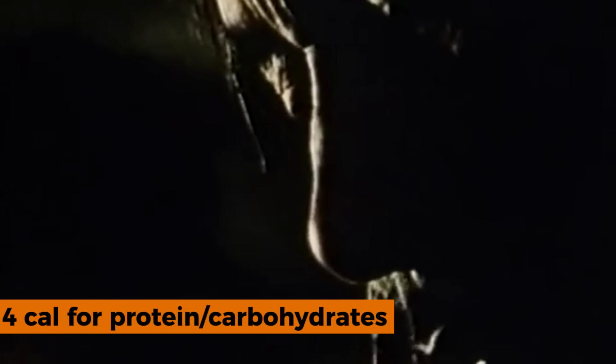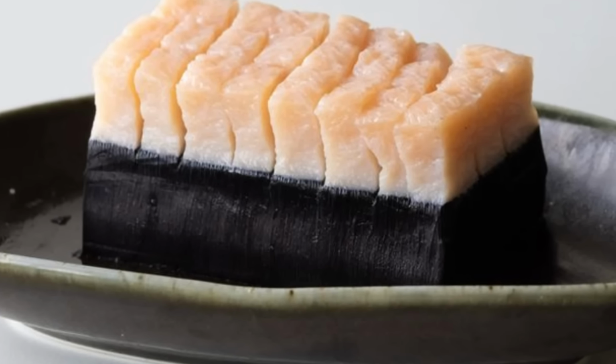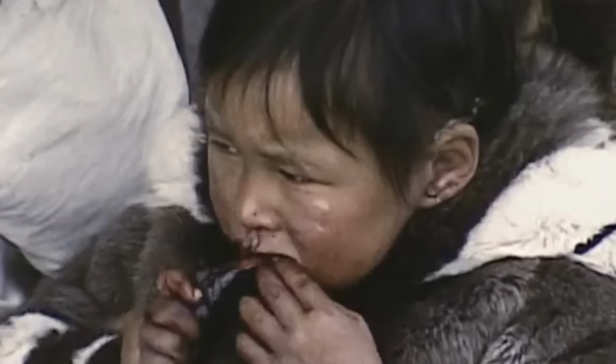Fat provides 9 calories per gram compared to just 4 calories from protein or carbohydrates. In an environment where every calorie matters, fat reigns supreme as survival fuel. Seal blubber emerges as the ultimate Arctic superfood. This dense tissue contains up to 80% fat by weight. When eaten, it provides a slow-burning, long-lasting heat source as the body processes these energy-rich lipids.